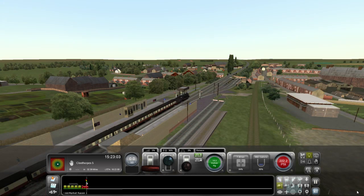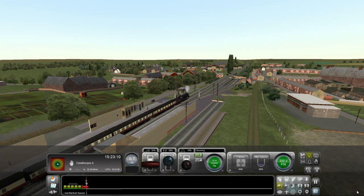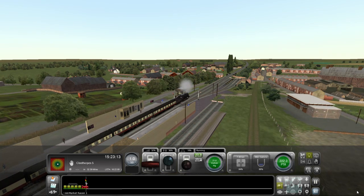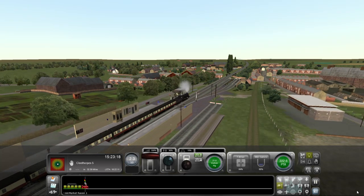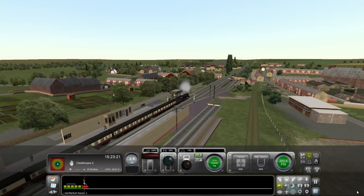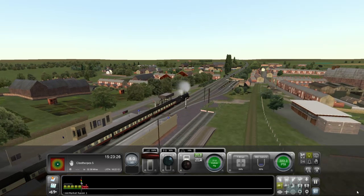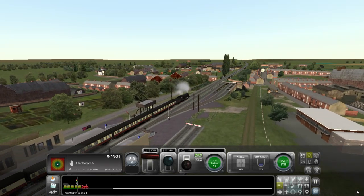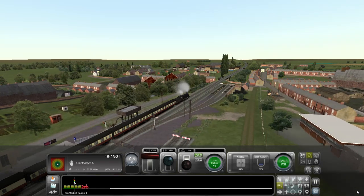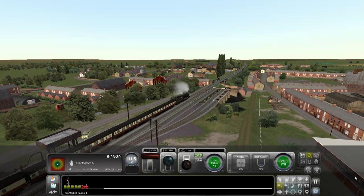Right, let's be gone. Set the brakes back to running. Power. Full power. See these here.